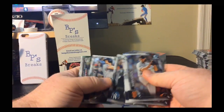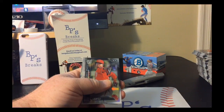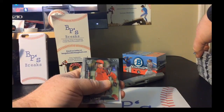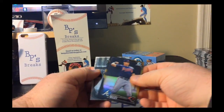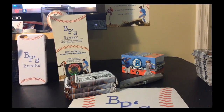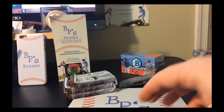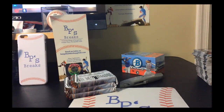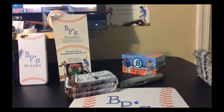Schwarber rookie. Lopez and Riley scouts update. Riley black and gold and an Adam Engel base auto. Adam Engel. So the White Sox are picking up. I know the White Sox, the Dodgers, and the Cubs, I believe, and the Cardinals are the heaviest auto teams in this product.